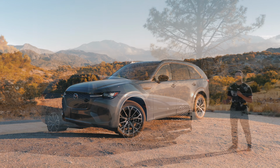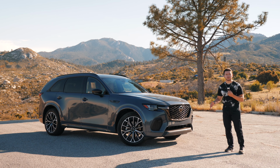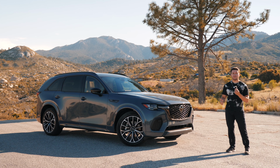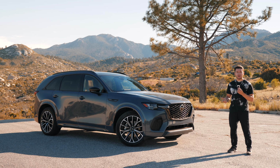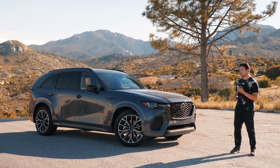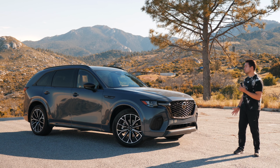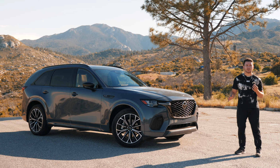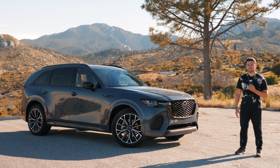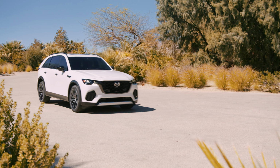The CX-70 gives Mazda bragging rights over the title of the industry's largest two-row crossover, one that rides on a rear-wheel drive biased platform, is available in a plug-in hybrid or a turbocharged inline 6-cylinder engine, and, well, drives really well and feels really premium on the inside. It is certainly a unicorn in a segment in the mainstream category that is dwindling every year. It's up to you to determine if you are one of the target customers that Mazda is going after.